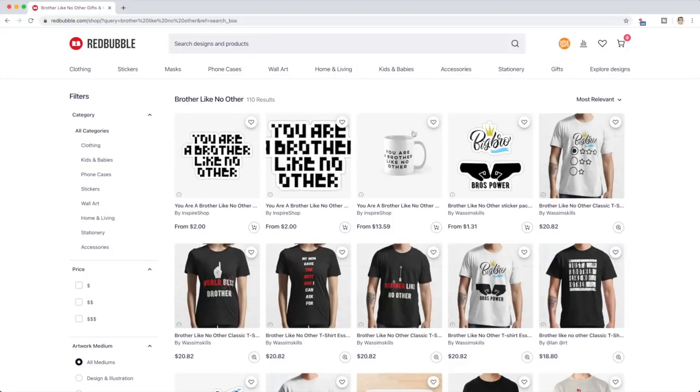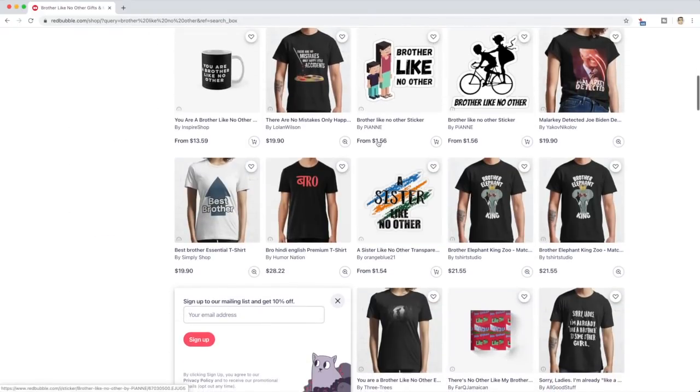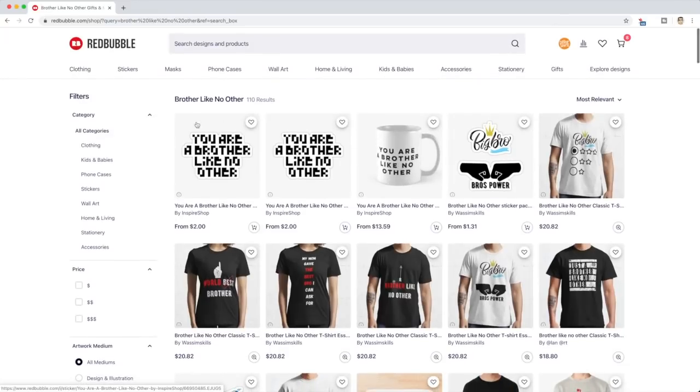So this one is using it, but you know, you can do things about your brother or having fun with your brother, that kind of thing. Think about different ways you can do this and tag it brother like no other. So this will probably be a sticker or t-shirt, mug or whatever for a brother. So that's your audience right there. Make sure it's something that they would like to wear. That's your audience. So brother like no other, 110 results. This is trend number 5.